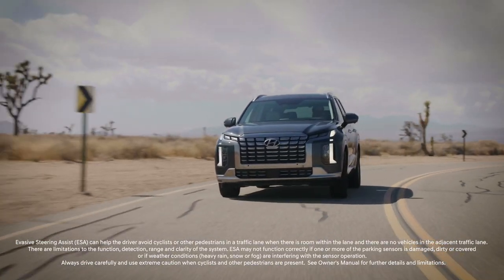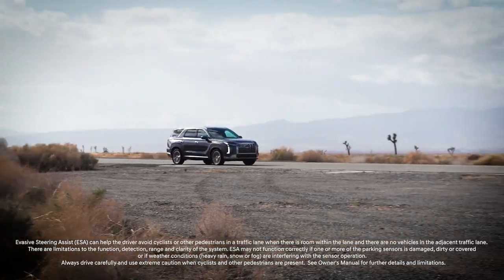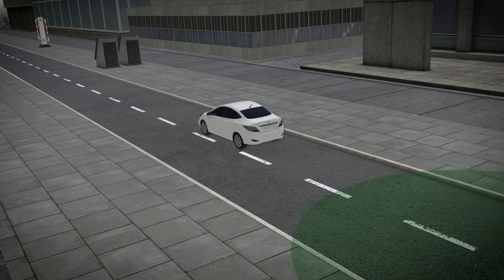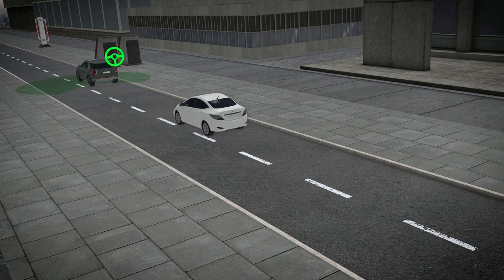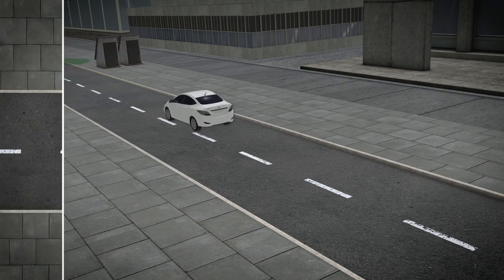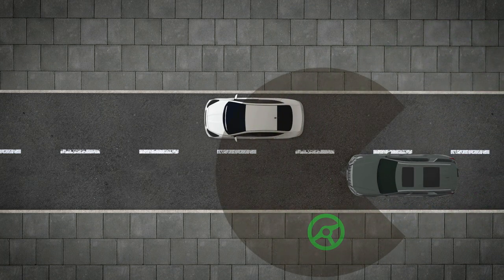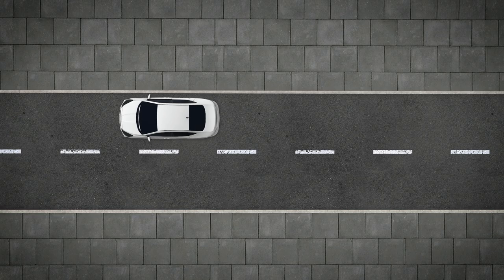And evasive steering assist function, which can help avoid a collision with a vehicle, pedestrian, or cyclist ahead in the same lane. When a risk of collision is detected, evasive steering assist function will warn the driver, and if the driver steers to avoid collision, it will assist the driver's steering. If there's space to avoid collision in the lane, it can also assist the driver's steering automatically.